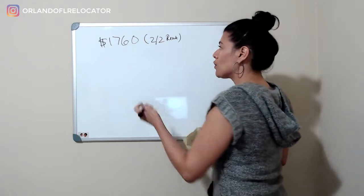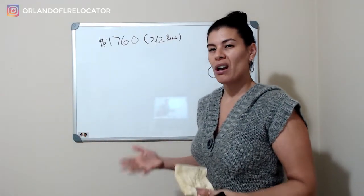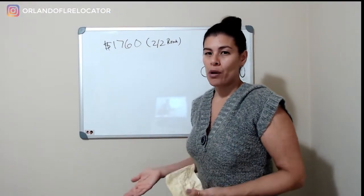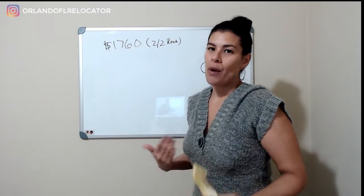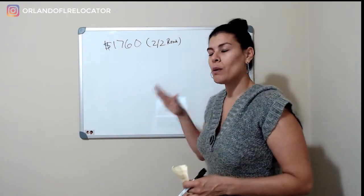All right. Some apartments require 3 times the rent, and some require twice the rent. A lot of them do 3 times the rent. Twice the rent, you find more in luxury apartments just because the rent is a little higher. So it really depends where you go. I've also seen it in affordable housing in different areas. So make sure you ask them, do you accept 3 times the rent, or do you accept twice the rent? You always want to make sure of that.